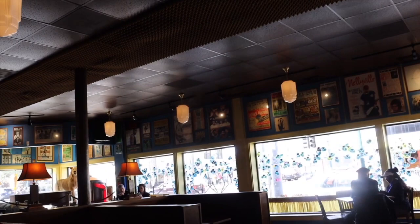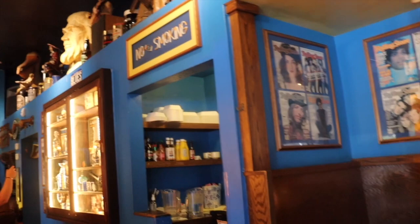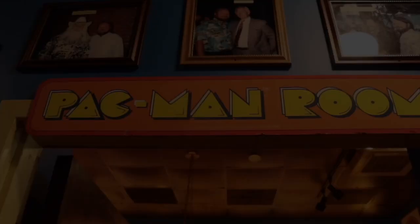Now, my camera went a little dark here because they've got a lot of neon signs in this place, but it's so fun. Look at the giant swan at the top. I mean, you can't beat it. And of course, all of these little pieces here are very interesting. I think a lot of this stuff was some records and hockey things and different sports memorabilia in this display case. And then, of course, yes, they have a Pac-Man room.